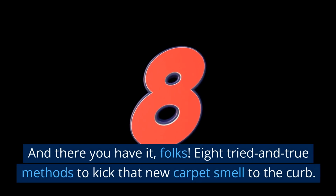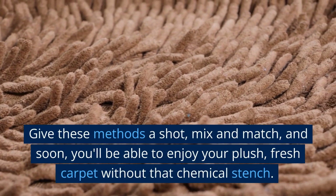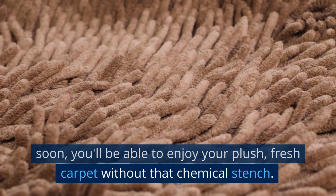And there you have it, folks. 8 tried and true methods to kick that new carpet smell to the curb. Remember, patience is key. Give these methods a shot, mix and match, and soon, you'll be able to enjoy your plush, fresh carpet without that chemical stench.